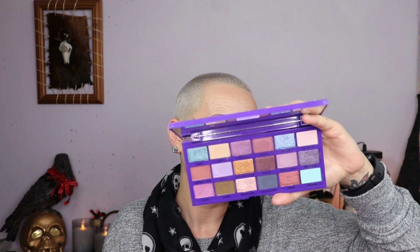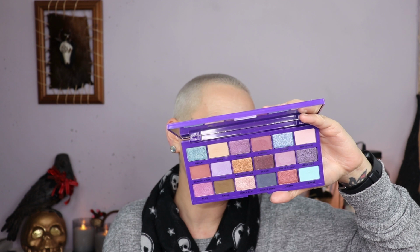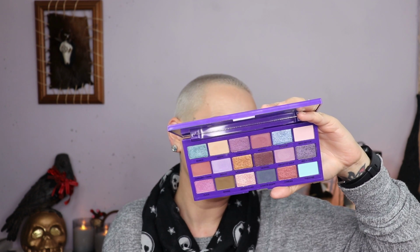It is 4 looks with the I Heart Revolution Popcorn palette. I will quickly show you what the inside looks like. I swatched her in my first impression, that I will link. But yeah, she's a nice, colorful, pastel-y, happy palette that I can make gloomy looks with if I want to as well. At the end of the video, I will quickly give you some thoughts, maybe even some tips and tricks, and basically tell you if I think that the palette is worth it or not.